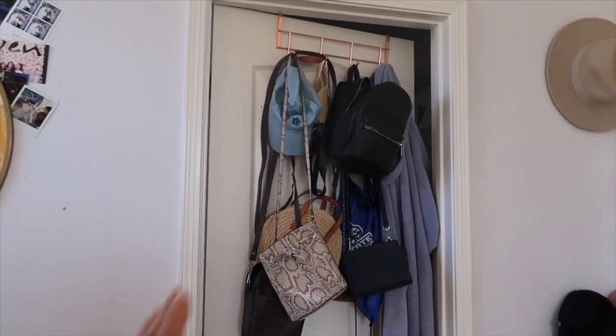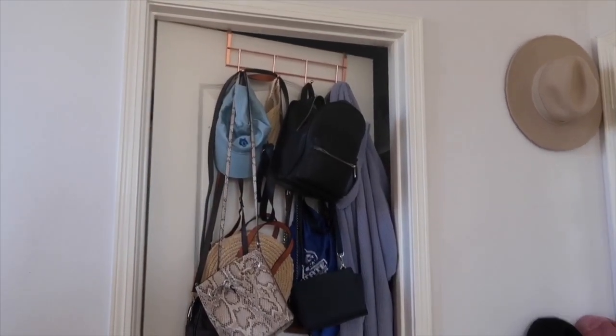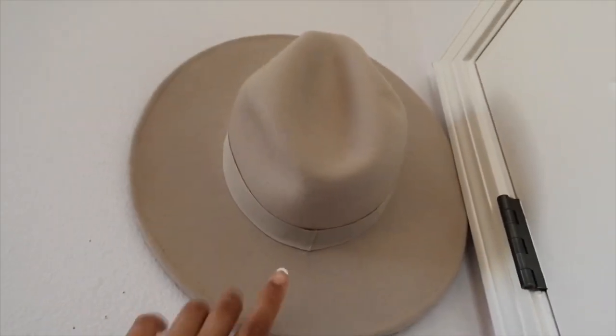The final door leads to my bathroom, and actually, there's a really convenient rose gold hook, and I have a bunch of stuff. My robe, my bags, my hats, my belts, literally everything there. Then I have my favorite hats hung up. I'm actually missing one. Now that I'm thinking about it, I don't know where it went. But I literally use tacks just to hang them up there and to make sure that they don't get ruined, especially big ones like that.